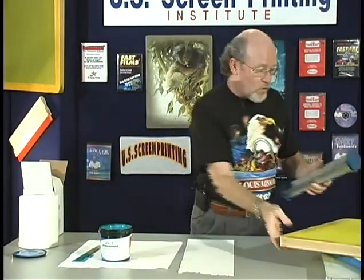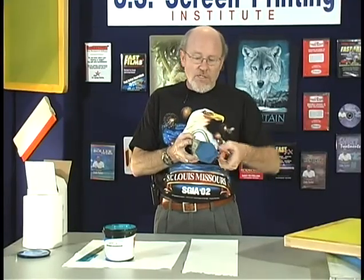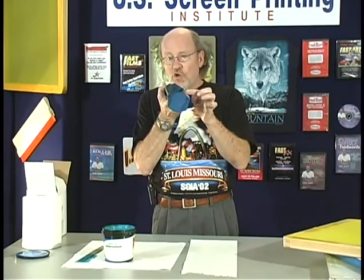And so you can buy a coater. This is a 14-inch. You can buy 16s. You can buy large coaters for billboard-sized screens, and they come in different styles. Some have a handle. This coater happens to have two edges to it. It has a rounded edge and it has a sharp edge.